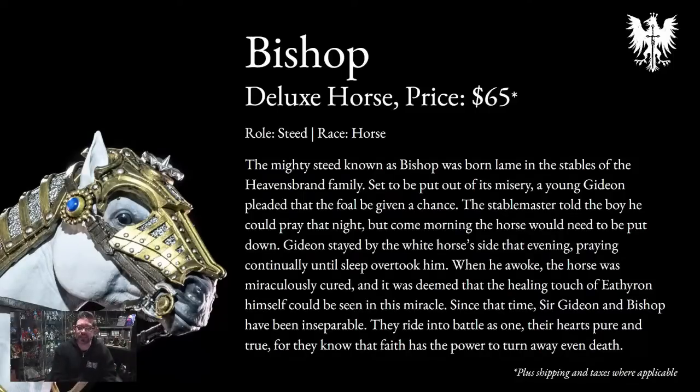The mighty steed known as Bishop was born lame in the stables of the Heavensbrand family. Set to be put out of its misery, a young Gideon pleaded that the foal be given a chance. The stable master told the boy he could pray that night, but come morning, the horse would need to be put down. Gideon stayed by the white horse's side that evening, praying continually until sleep overtook him. When he awoke, the horse was miraculously cured, and it was deemed that the healing touch of Eathyron himself could be seen in this miracle.